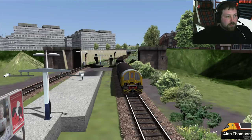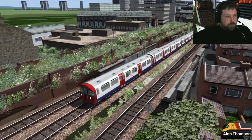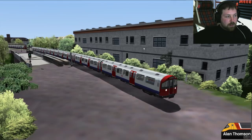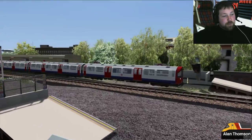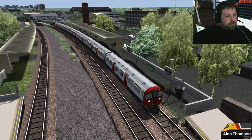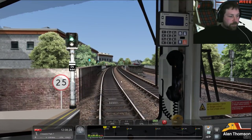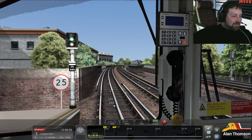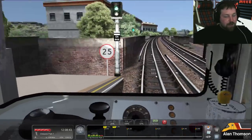Let's go back and find my train now. Was that me? No, that wasn't me. This feature will be explained. That's me there. That feature will be explained to you guys at some point soon. I do apologise, that didn't happen when I was doing it from in the cab. I think it must be from outside the cab then. Yeah, that might have something to do with why it's not changing on the front.